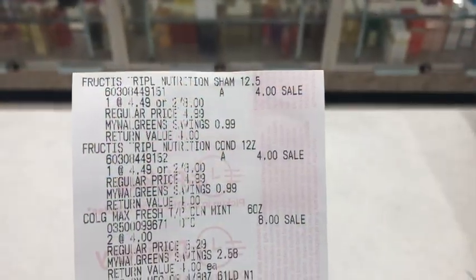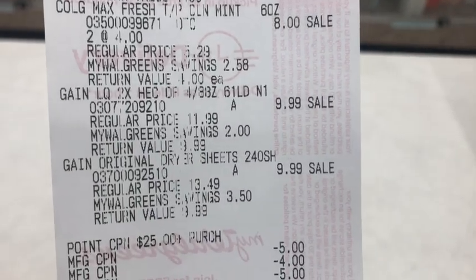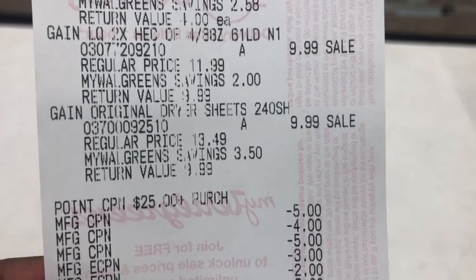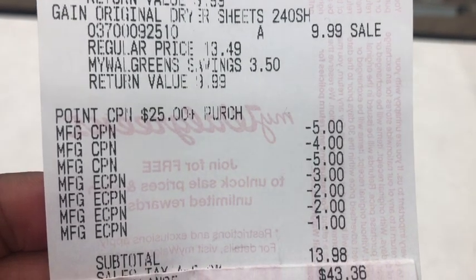Alright, so let's get into this receipt. We have the 2 Fructis, the 2 Colgate, and then the 2 Gain products. There's the point booster that I scanned. There are the 3 register rewards that I used, the 5, the 4, and the 5, and then all of the digital coupons. So we have the $3 for the Fructis, the $2 for the Gain, and then the $1 for the Colgate.